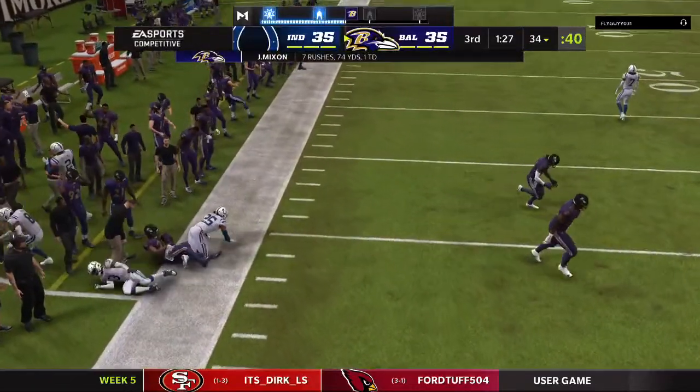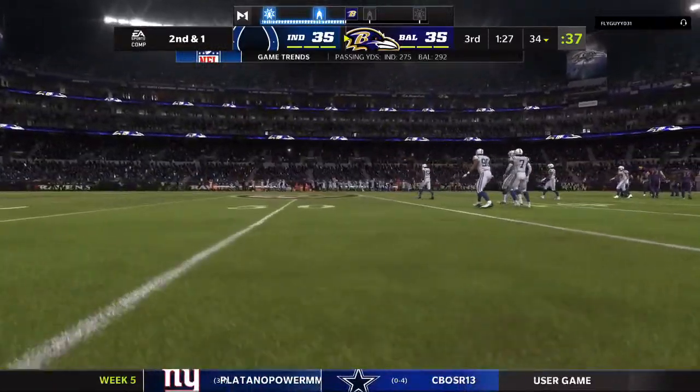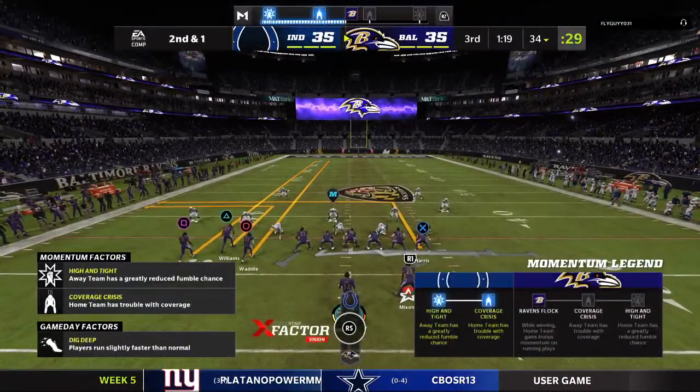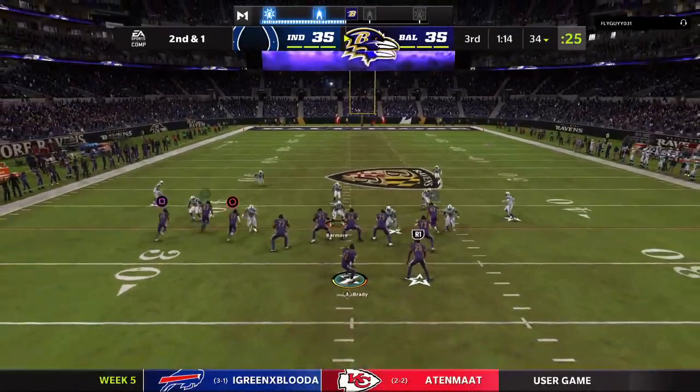And he gets this up to the 34, out of bounds there. 74 yards for him on the ground now. He has been a tough man to bring down all night. The previous run, good for 9. Here's 2nd and a yard.